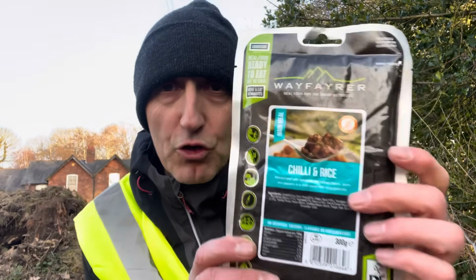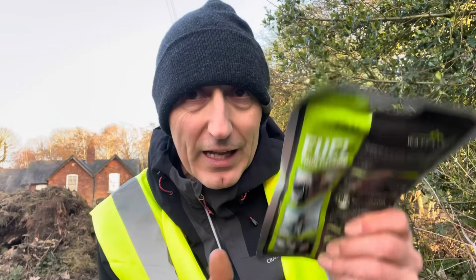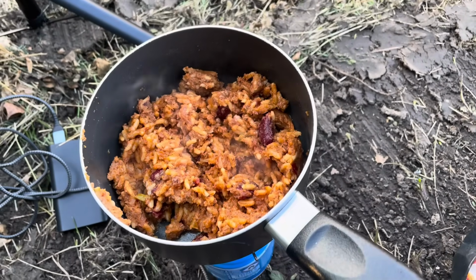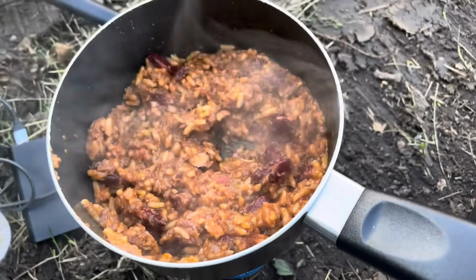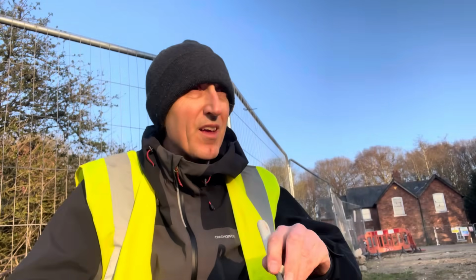Got to be careful with the dogs out there. Decant into a bowl. So we're going to try some of this. It could be like dog food, or it could be really, really nice. I'll let you know in a touch. Right, I'm going to cook this now, but I'm forgetting my spoon. What an absolute crackerjack. I do like a nice bit of chilli with kidney beans and rice. Oh, I've come over here to sit in the sunshine.